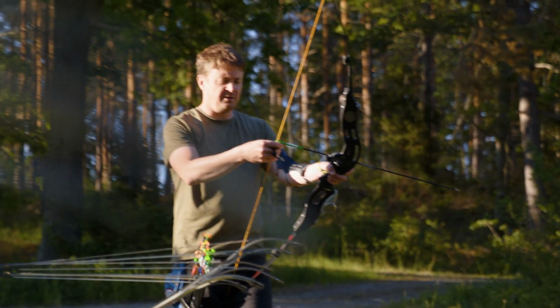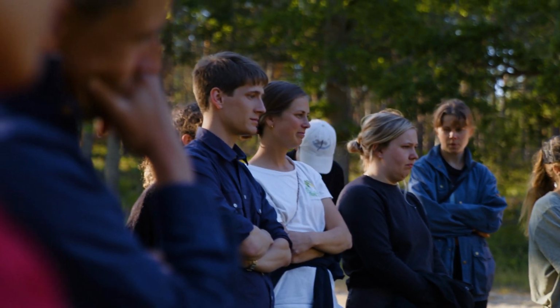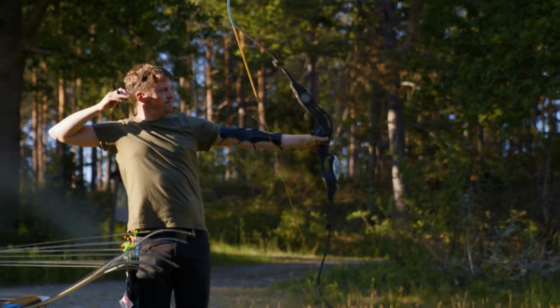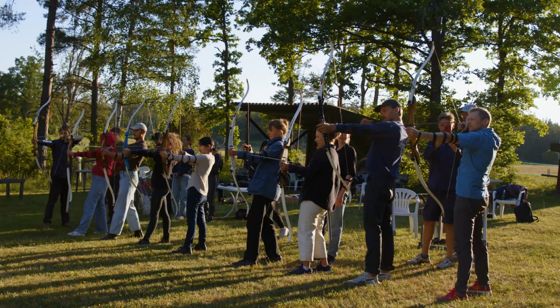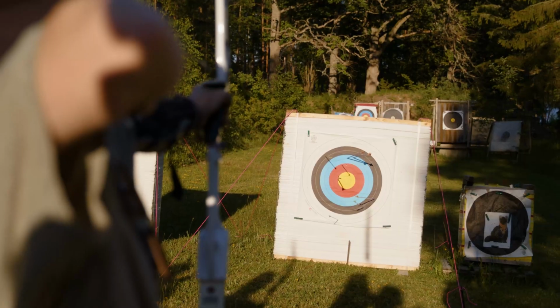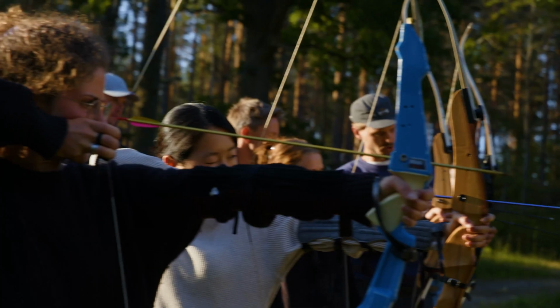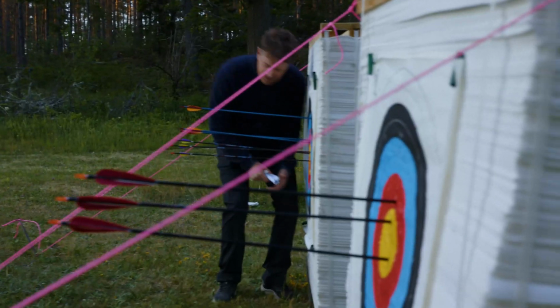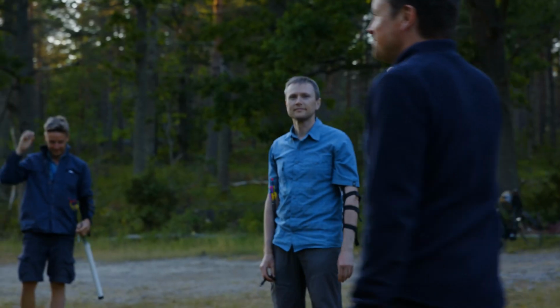Take the top 3 fingers and then elbow slightly up and then aim in the middle. Shoot. Håkan, 29. Very good. Nice. Congratulations. To the win.